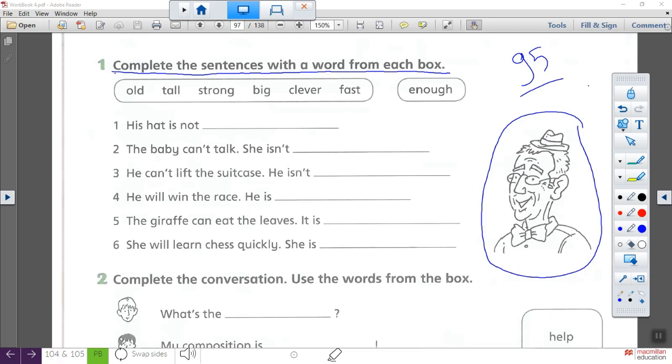Complete the sentences with a word from each box. Okay, let's read. Old, tall, strong, big, clever, fast, and the word enough. So what are we going to do? We're going to use one of these words along with the word enough. Number 1.